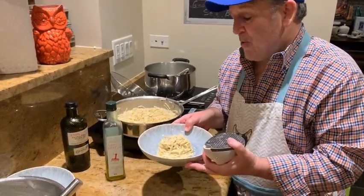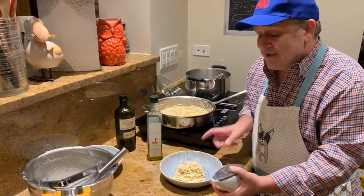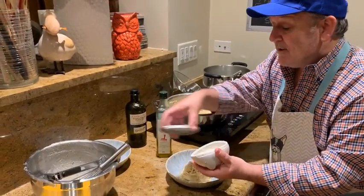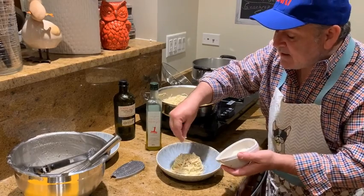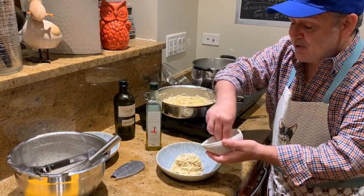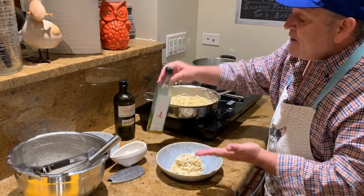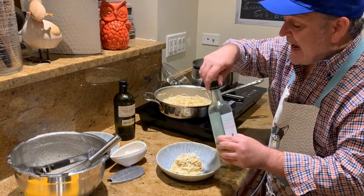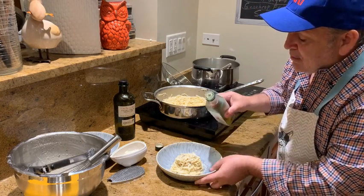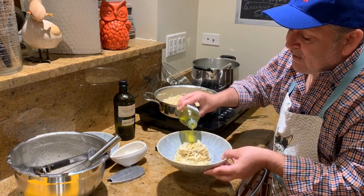all of your noodles. So here we are, our own freshly made Cacio e Pepe, ready to serve. All you want to do to finish it off is take a little bit of the extra grated pecorino, garnish each serving of pasta with a little cheese, and if you like, you can take some very good olive oil and drizzle just a tiny bit over the top, just for a little dash of extra flavor.